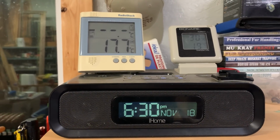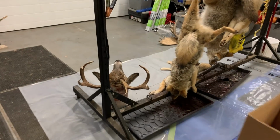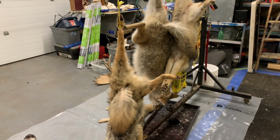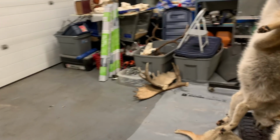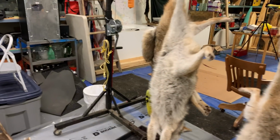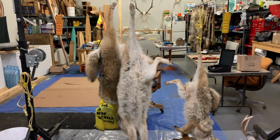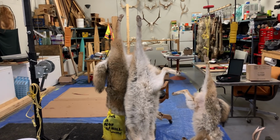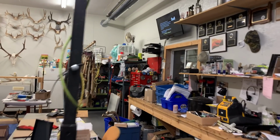Gonna have to fix my thermometer, my outside one. But we gotta take the face off Blake's deer there and the hide off these coyotes, and then I'll freeze them up. These ones are thawed out enough last night that I can skin today, and then we'll carry on from there. But I'm gonna warm things up in here. It's a little chilly, and put on some YouTube and catch up on you guys.